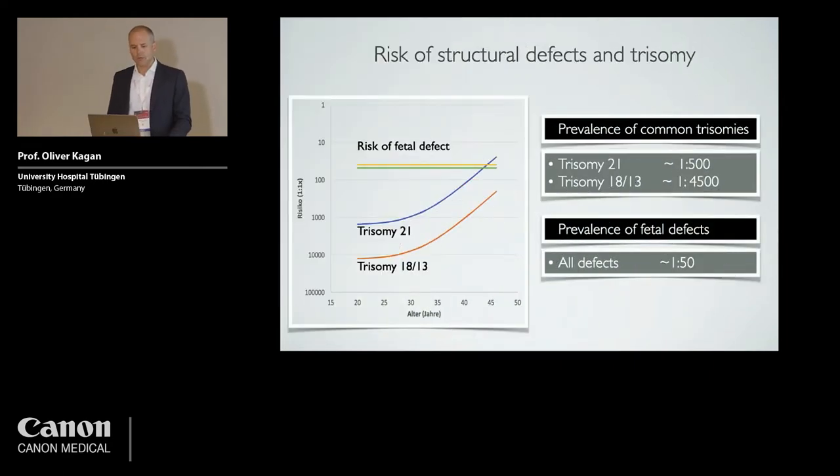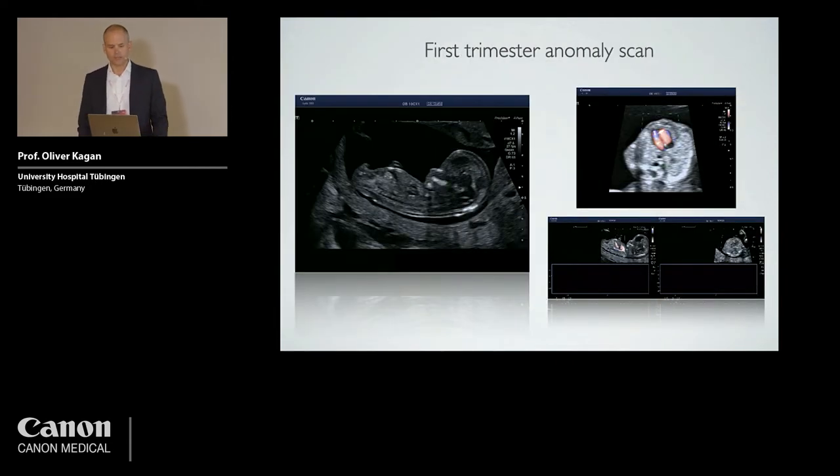We could actually compare the risk for trisomy 21 or for common trisomies directly with the risk of fetal defects and maternal age. As I already said, the risk of fetal defects is about 1 in 50, and the risk of a common trisomy, independent from maternal age, is 1 in 500, and for trisomy 18 and 13, it's roughly 1 in 5,000. If we now compare these two risks by maternal age, it's only after the age of 45 that the risk of Down's is higher than the risk for a major defect. And that's why we should focus much more on a first trimester anomaly scan. We use the NIPT test for screening for Down's, but major defects are more important. And you can identify a lot of defects in the first trimester.